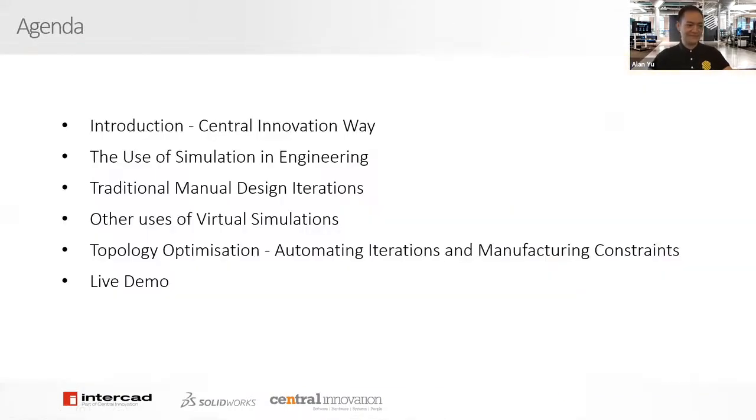Sorry about that. So briefly, yes, an intro to CI. Talk a little bit about the use of simulation in engineering, traditional manual iterations. So how do we achieve our goals, why are we doing these types of iterations, and how do the tools let us do that? Then we're going to talk a little bit about some of the aerospace specific ways of simulating to achieve those goals. Then we're going to introduce topology optimization. It's just automating these iterations, and introduce how the manufacturing process and constraints have been freed up, and 3D printing actually lets us create geometry in a different way.